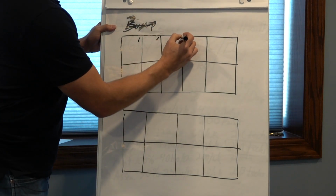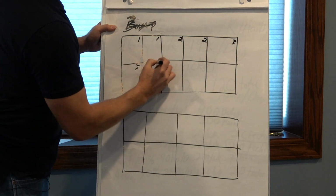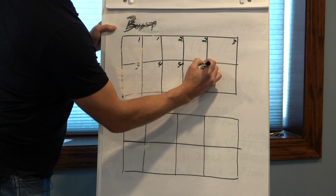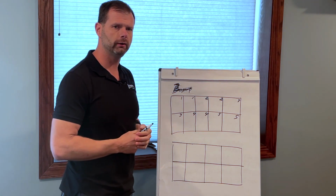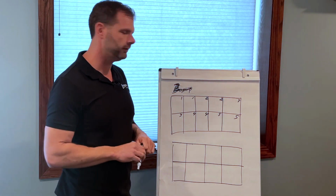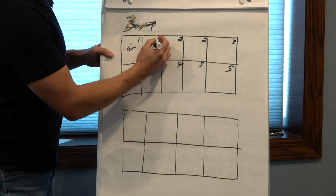Technician 1, Technician 2, Technician 3, Technician 4, Technician 5. Each technician would say, I need 2 stalls. But truly, how many cars can he work on at one time? He can only work on 1 car. The reason that we need the 2 stalls is generally speaking, they're working on one, and one is being blueprinted.